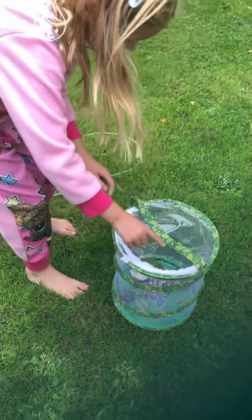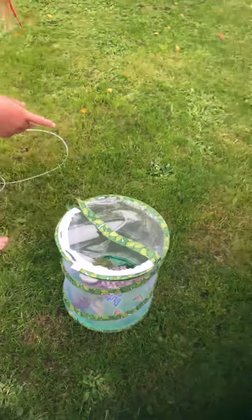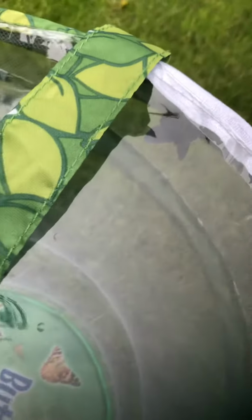And oh, look at that pretty blue one's wings. Look at his wings. Nice blue. Wings are really blue. Okay, they can't see me.